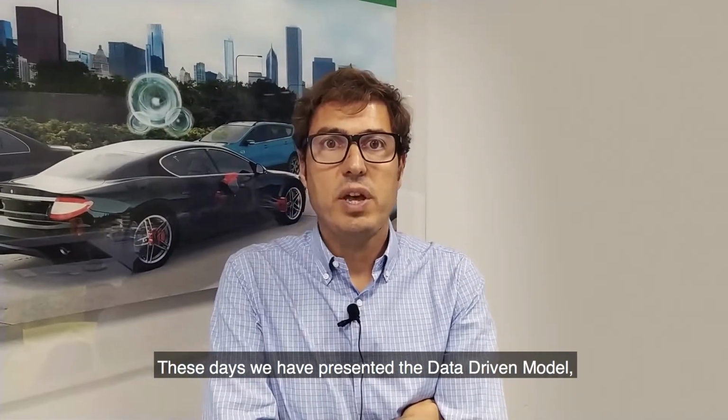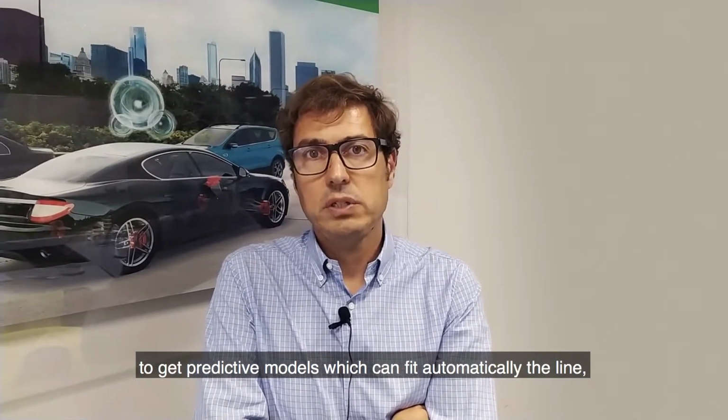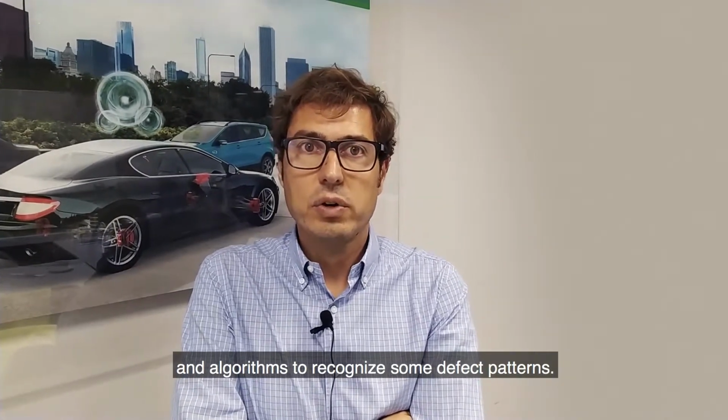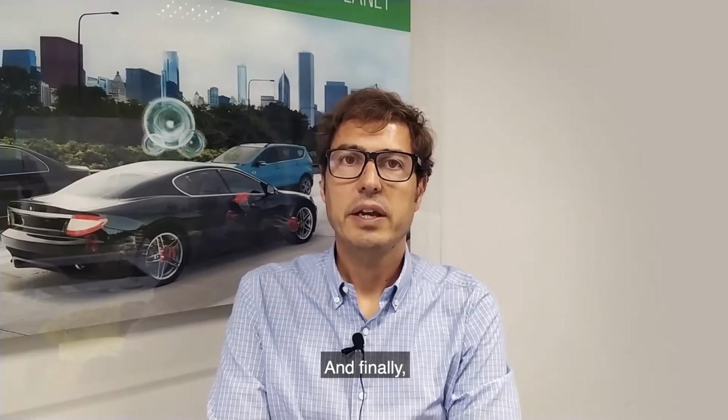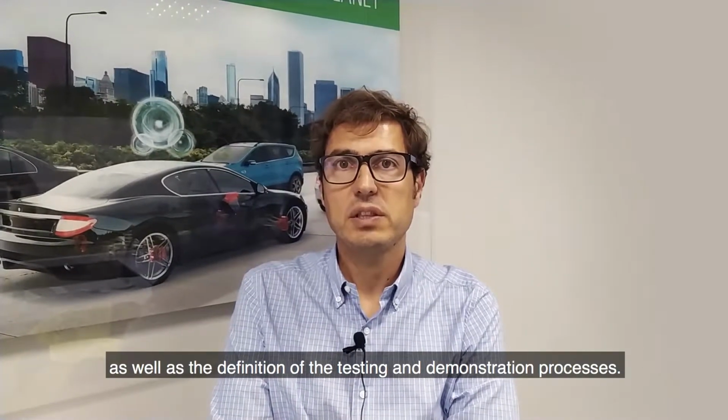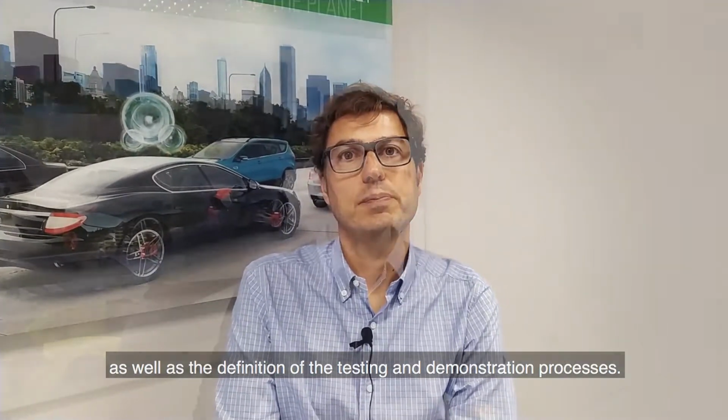These days, we have presented the data-driven model, which has been developed by ITAINNOVA and SETRI, to get predictive models which can fit automatically in the line, and algorithms to recognize some defect patterns. And finally, the main topic in the meeting has been the integration of the solution, performed by IES and STAM, as well as the definition of the testing and demonstration processes.